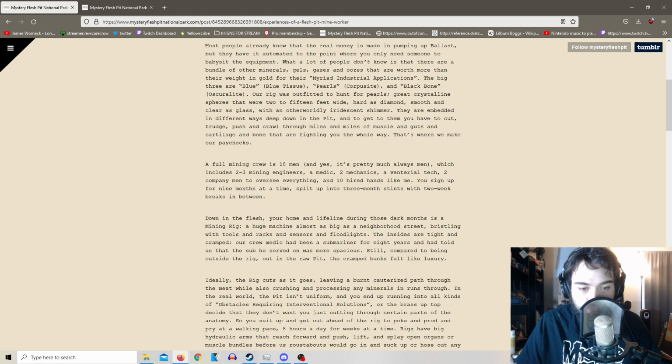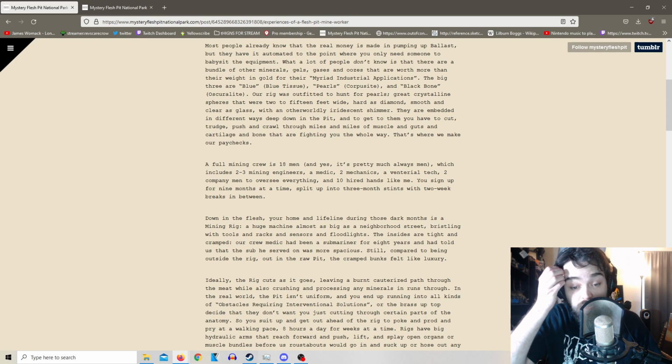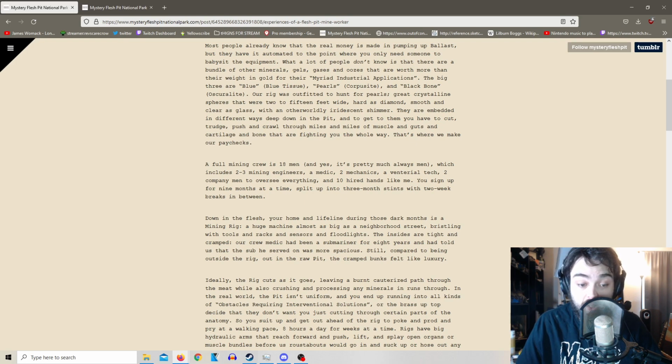Down in the flesh, your home and your lifeline during those months is the mining rig, a huge machine almost as big as a neighborhood street, bristling with tools and racks and sensors and floodlights. The insides are tight and cramped. Our crew medic had been a submariner for 8 years and told us that the sub he served on was more spacious. Still, compared to being outside the rig, out in the pit, the cramped bunks felt like luxury.